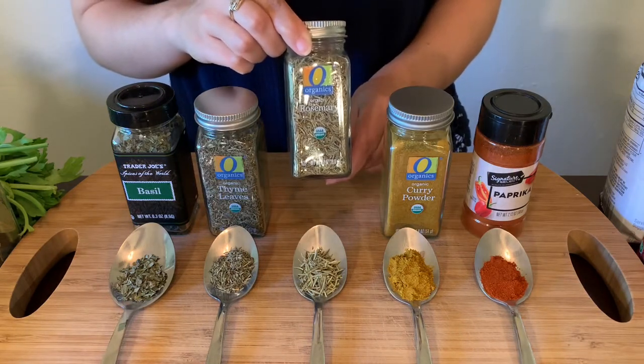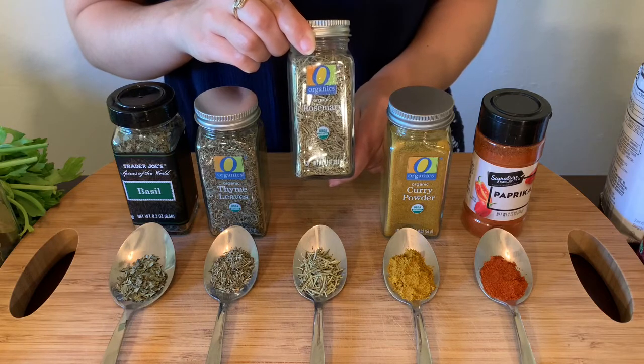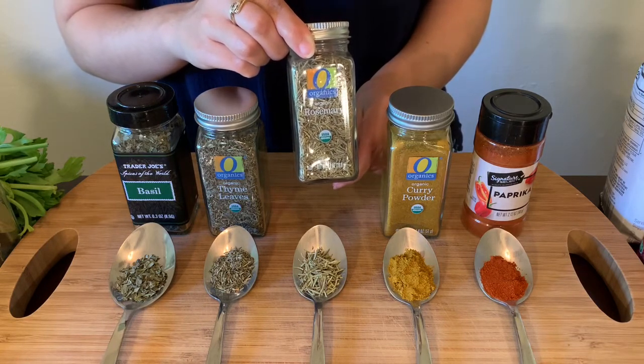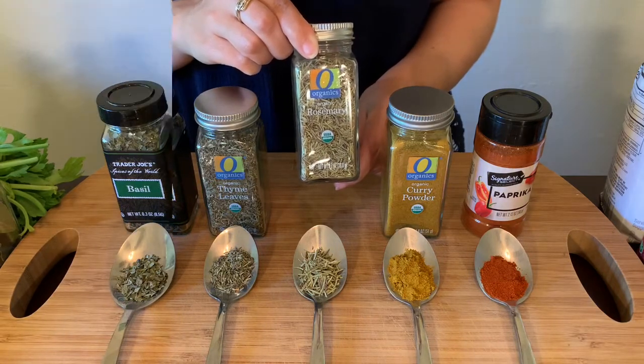Rosemary tastes woody and pairs well with proteins such as roasted chicken, pork, or salmon. It also goes well with mushrooms and whole grain breads.